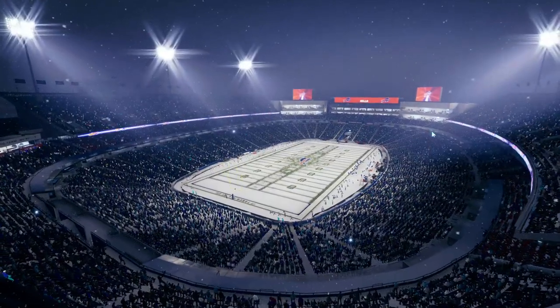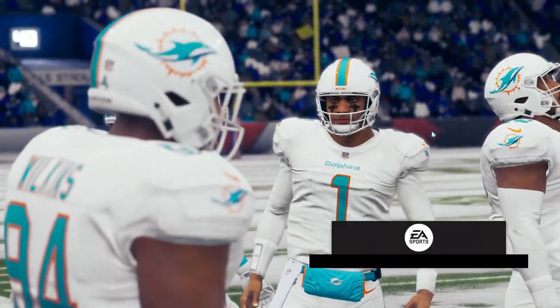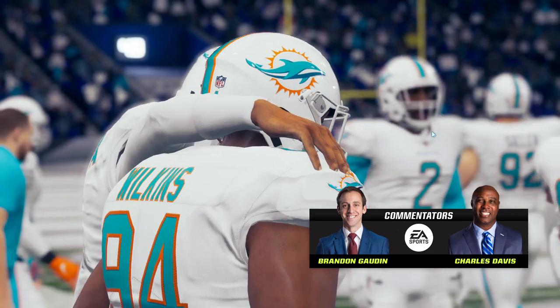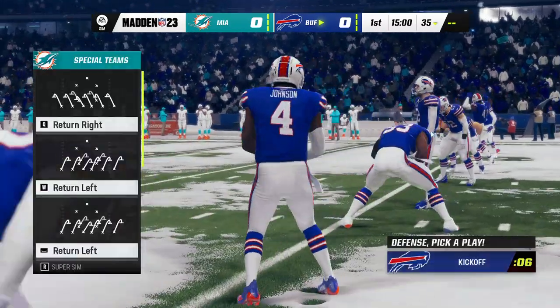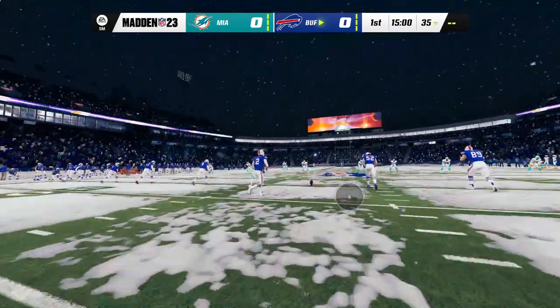Winter is just around the corner as you get a look at Highmark Stadium just south of Buffalo, New York. Tonight on this fine Thursday night, we've got a good one in store between the Miami Dolphins and the Buffalo Bills. And we are underway in Buffalo.